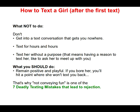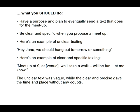Here's what you should do. Remain positive and playful. If you bore her, you'll hit a point where she won't text you back. That's why not conveying fun is one of the 7 deadly texting mistakes that lead to rejection. Make sure you have a purpose and plan to send texts that go for the meetup. The third tip to remember is to be clear and specific when you propose a meetup.